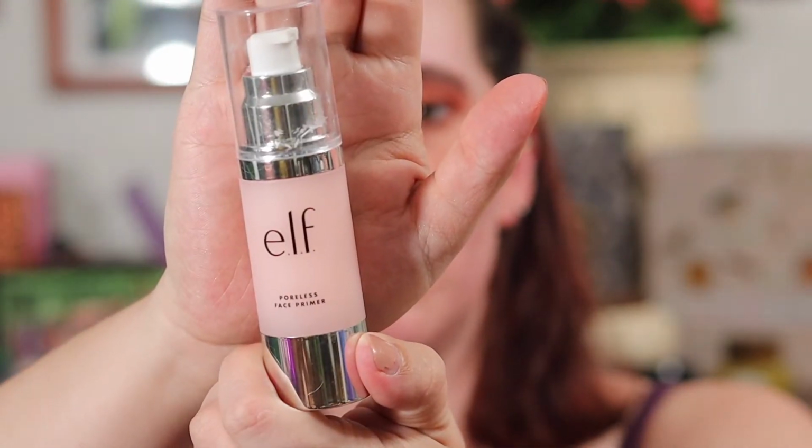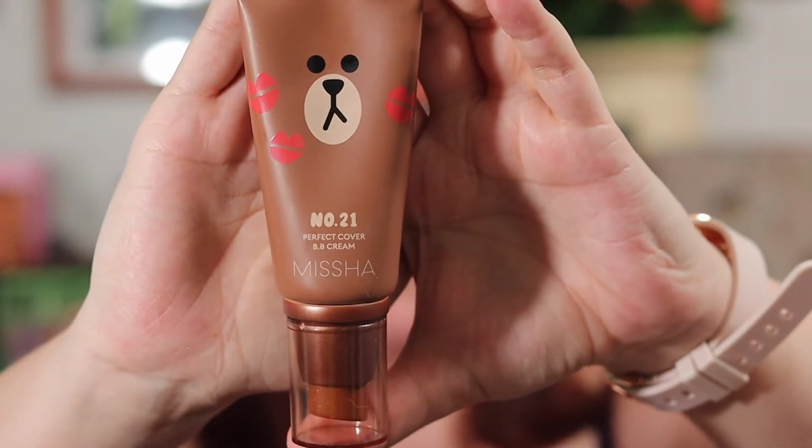I'm going to put the e.l.f. Poreless Face Primer on. I'm putting on the Milani Perfect Cover BB Cream in number 21. It just got like super dark. Hopefully it doesn't rain again. I'm taking the Sigma F47 multitasker to blend that out.